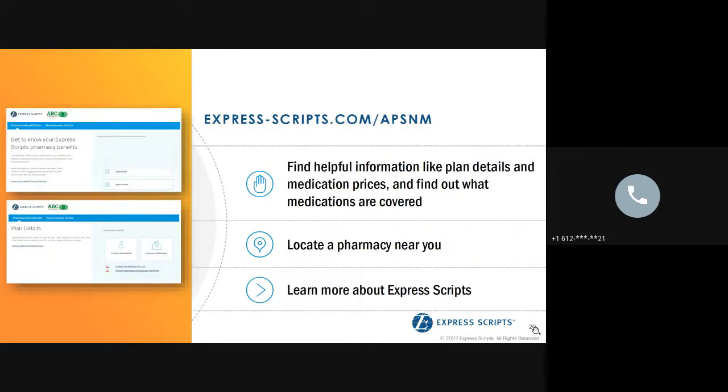The last resource I want to touch on today is an open enrollment website that is always running year-round for APS. The URL is right there at the top of this slide. Feel free to visit it whenever you'd like. During open enrollment time, it will have the next plan year's benefit loaded in, so that you can proactively price medications and see what might be changing for you come January 1. So you can stay ahead of the game.